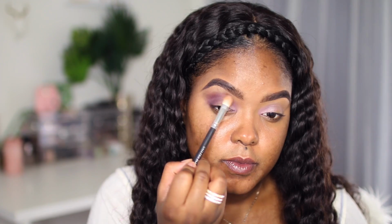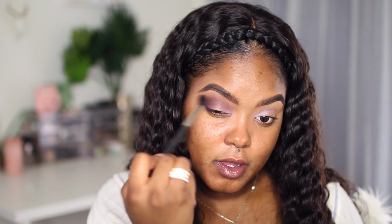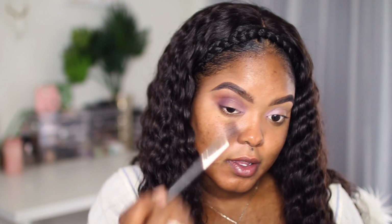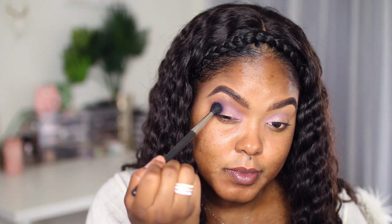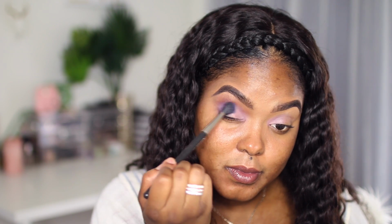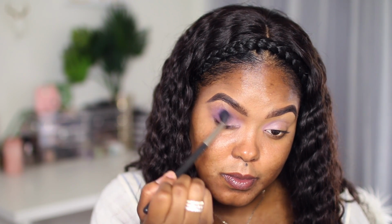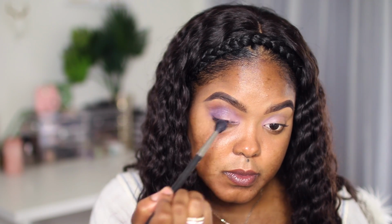Now to make sure that my crease looks really natural and blends out properly, I'm going to be using Cocoa Bear, a really popular crease transition color for everybody. So that's what I'm using. Now to amplify this outside corner, I'm just using this kind of periwinkle color, and it's called Pop Culture, and I'm just blending that into the outer corner.